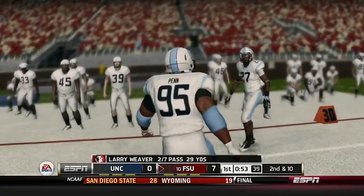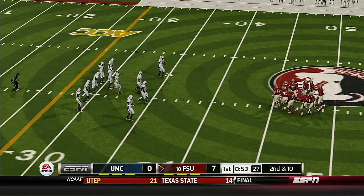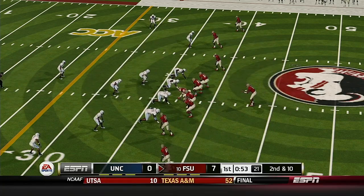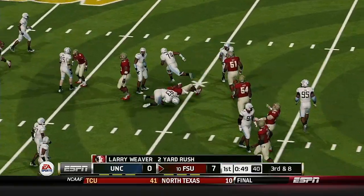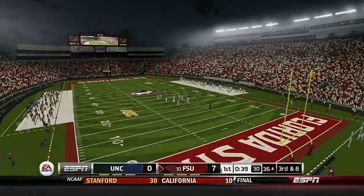Quick strike, and he drops it. Huggins is the intended receiver on the play. That makes it second and 10. From the 37-yard line, second down. They'll line up with five wide receivers. He's taken down at the 36. That's good for a gain of 1 yard. That'll bring up third and 8.